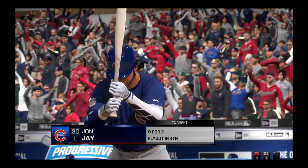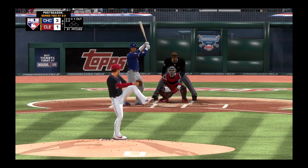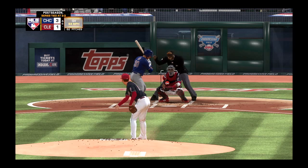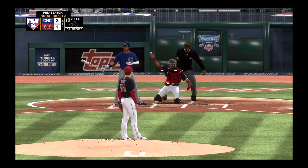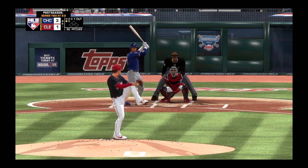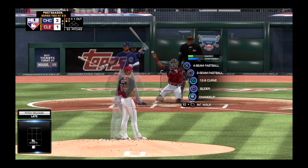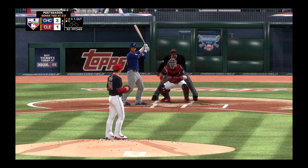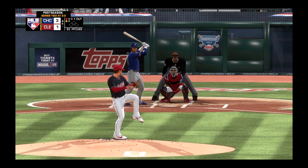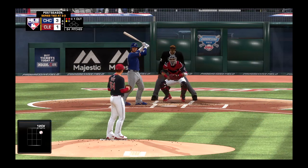Now batting, John Jay, 0 for 2 on his line thus far. Looks at a changeup right over the middle. Here's the 0-1 pitch. And that one stayed too low, apparently. We're in the 6th inning here in a 3-1 ball game. No offer on that one. 2 balls and a strike.